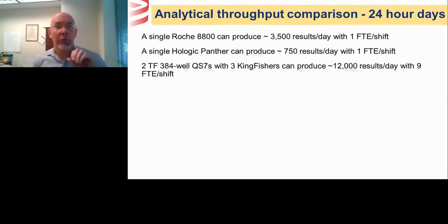If you compare that to sort of what I would call the minimal implementation of the Thermo Fisher TaqPath assay, that would be with 2 Thermo Fisher 3D 4-well QuantStudio 7s with 3 of the 96-well Kingfishers. That's sort of, in our experience, a rate match between those 2 instruments, assuming 0 downtime for all those instruments. That system can produce about 12,000 results a day, but requires about 9 FTEs per shift. So much higher demand on labor, but obviously much higher throughput as well.